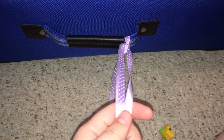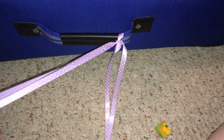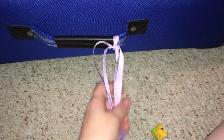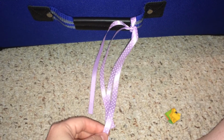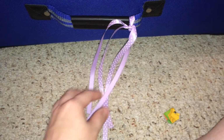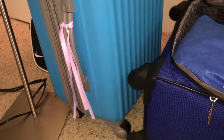But what I did is I did ribbon. This is what I had in my stockpile. I got it during Easter clearance. It was 49 cents. If you do want to do ribbon and you're not going to buy it on clearance, usually you can get ribbon pretty cheap. Just maybe 1 or 2 yards to make it look really colorful. I have purple polka dots because it is from Easter. And I did the same on my carry-on bag as well.